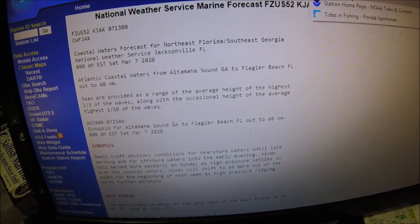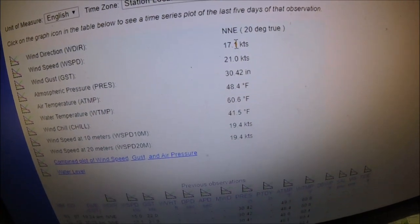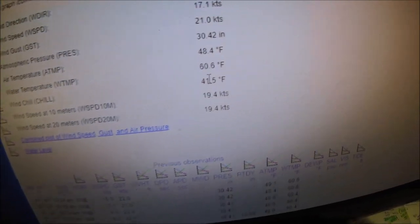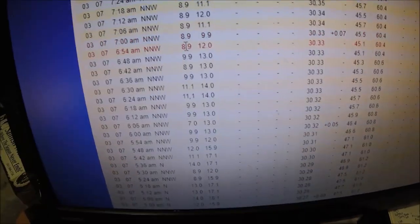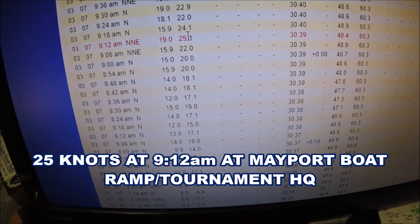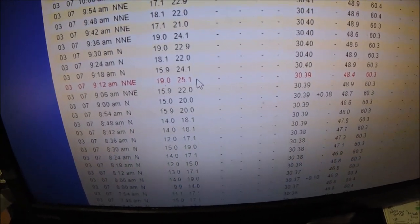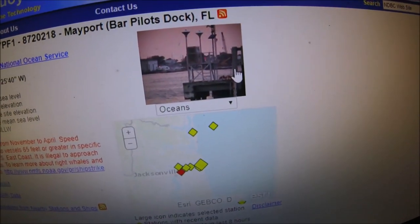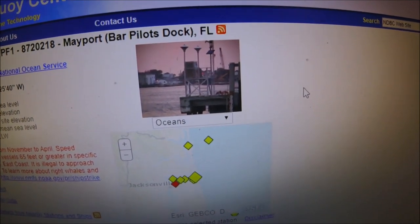If you actually go to the weather station right at the boat ramp, gusting to 21, sustained 17. Air temperature was almost 50, but the wind chill has it down at 41 degrees. And look at this. This morning was pretty calm, and then it got up to 25 knots right there, folks. North northeast. Boy, it must be brutal out there. That picture is the weather station next to the Mayport public boat ramp on the pilot dock.